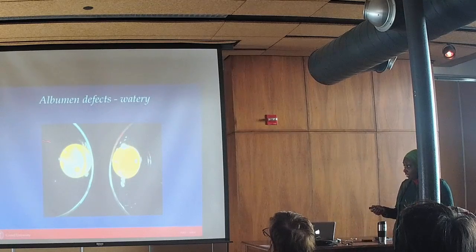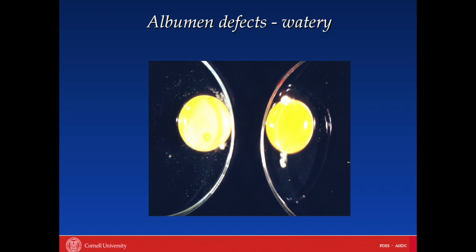So this is what we see. This is a really good egg. It's fresh, and it has a tight albumin around the yolk when you break it. And here, it's watery. You break it, and then the albumin just flows.